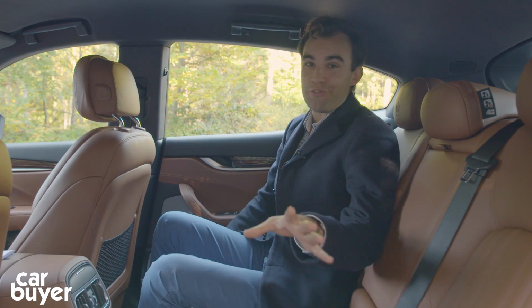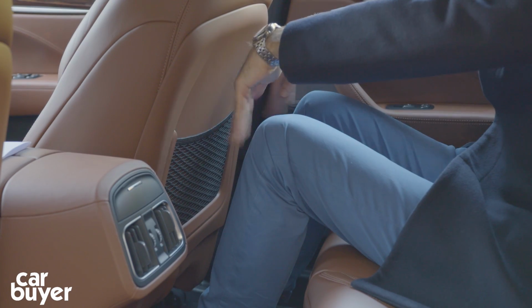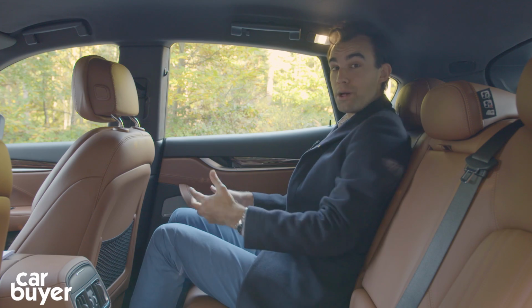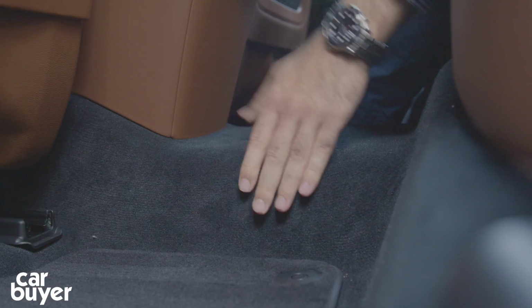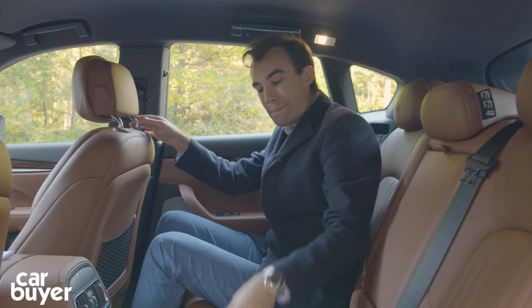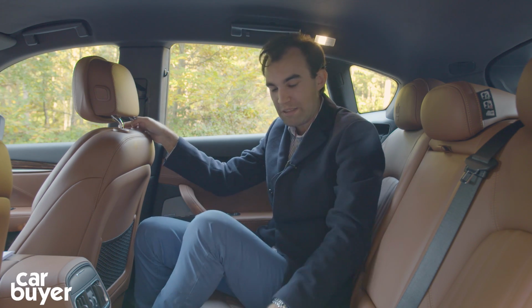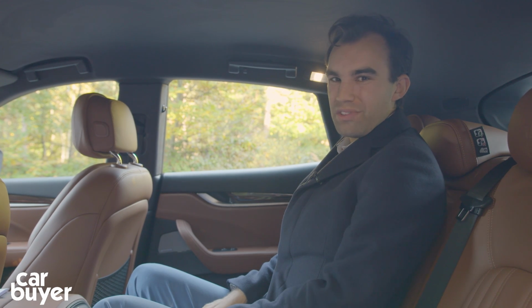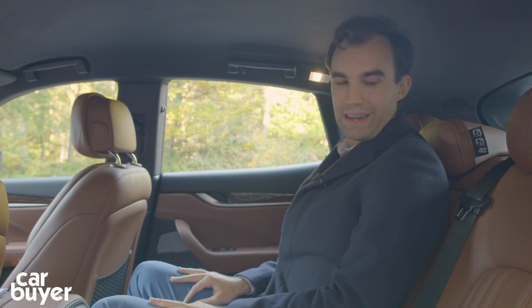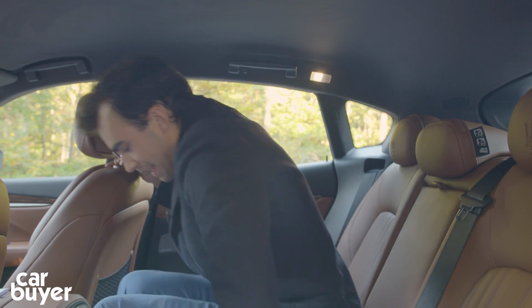Now, I'm just over 5'10" and that seat is set up in my driving position and I've got a good amount of knee room. If I sit bolt upright, despite this sloping roofline, I've still got a decent amount of headroom. Despite there being a small hump in the floor, a middle passenger is going to feel a little bit shortchanged because there isn't really space for their bottom. If I sit here, yeah, I'm not going to really want to sit here for too long because the seat squab is a bit uncomfortable and I'm going to be fighting with my passengers for shoulder room.